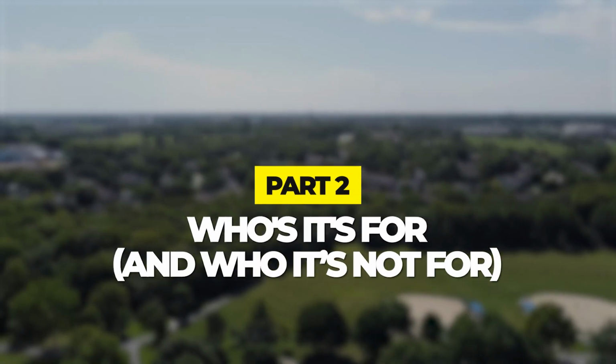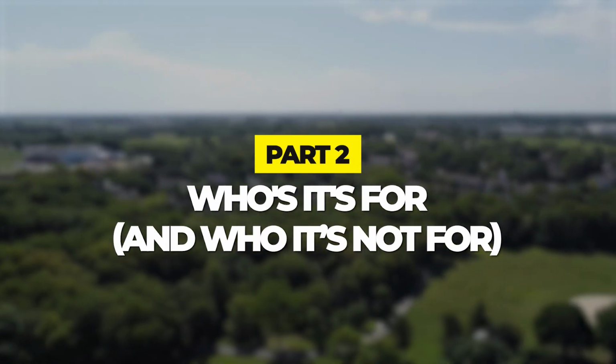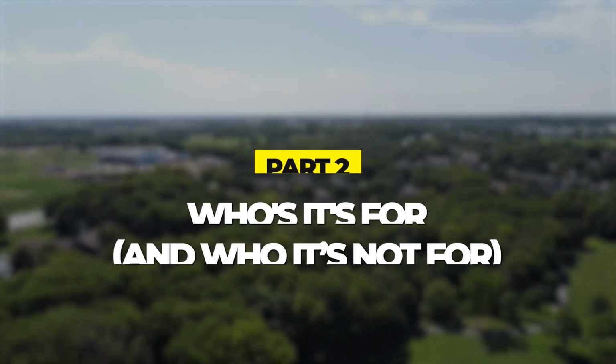But the major takeaway of this section is Olathe is not just one big one-size-fits-all city. It has many different parts that feel like completely separate towns, all wrapped into that one umbrella. And that leads us to part number 2, which is who Olathe is for, and also who it's not for. Because now that you've got the context, I want to make sure we're not wasting any time here. I know it's a big area. A lot of people are moving there. There's a lot of things that make it desirable, but it is certainly not for everyone.